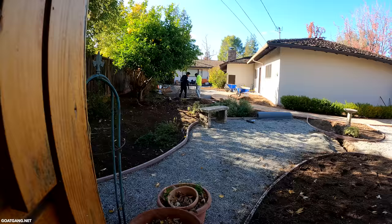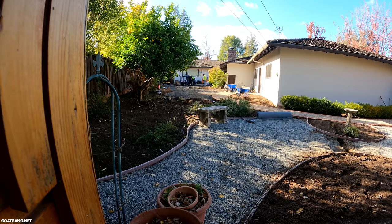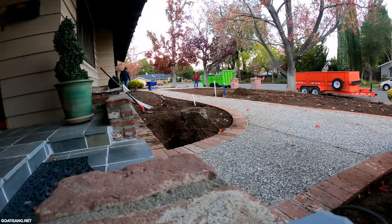That was the problem when I first came out to her house. We had $100,000 in just turf, and she said, that's too much. So that's what the designer was there for. She made sure that we would stay on budget, because her budget was around 100, and then she bumped it up to 125.